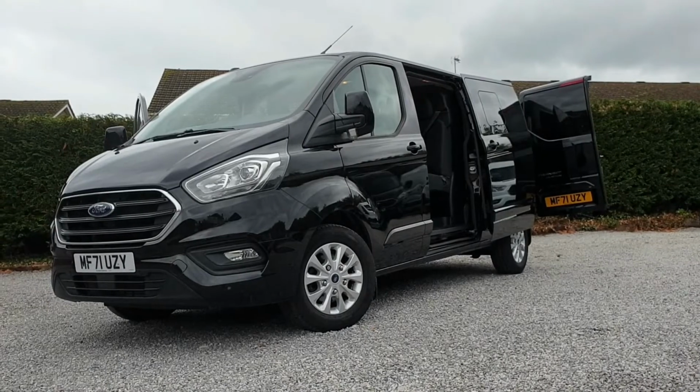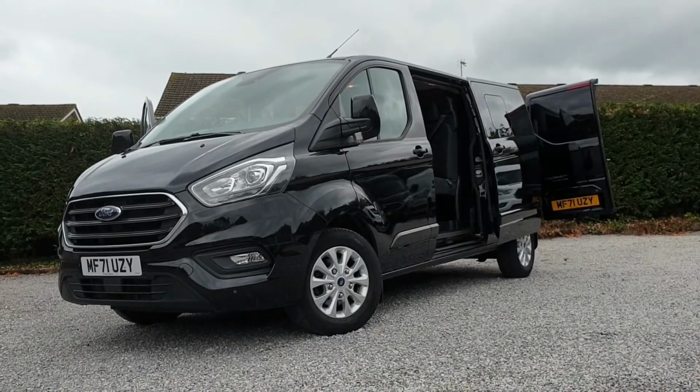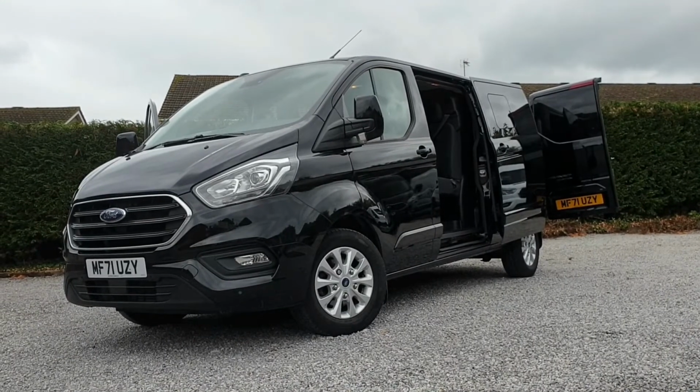Good chunk of Ford warranty still left on this vehicle, so if you have any questions or would like to organise a viewing, please give us a call on 0118 9790 060.